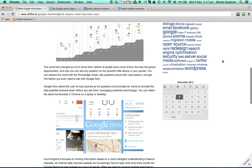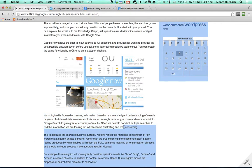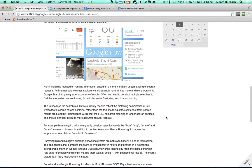And effectively what the Hummingbird algorithm is doing, you need to understand it. It's summarized here for you. Hummingbird is focused on ranking information based on more intelligent understanding of search requests. As internet data volumes explode, we increasingly have to type more and more words into Google search to gain greater accuracy of results. And often we need to conduct multiple searches to find information we're looking for, which can be frustrating and time consuming. Google has Google Now where you can talk and search.